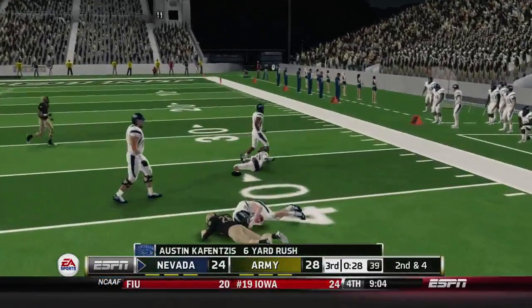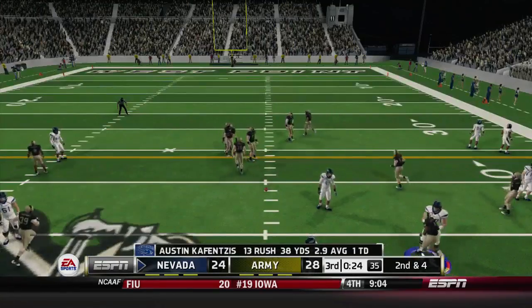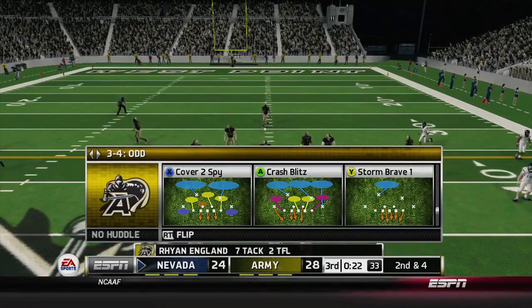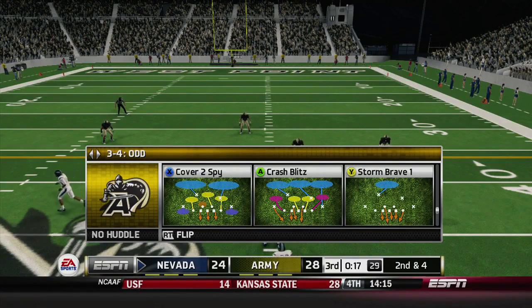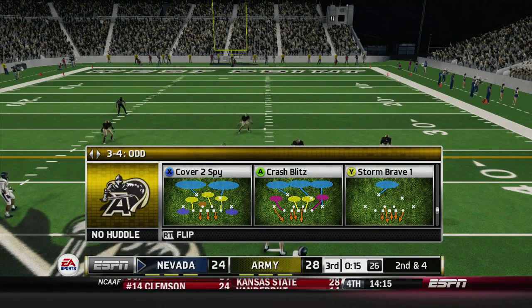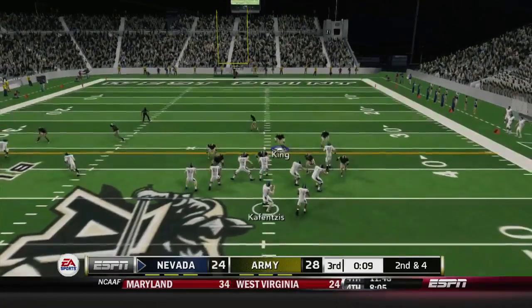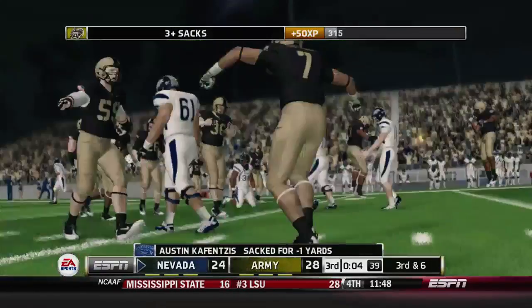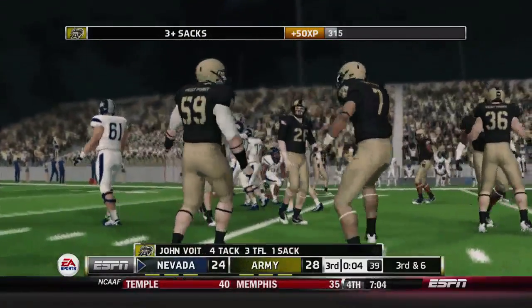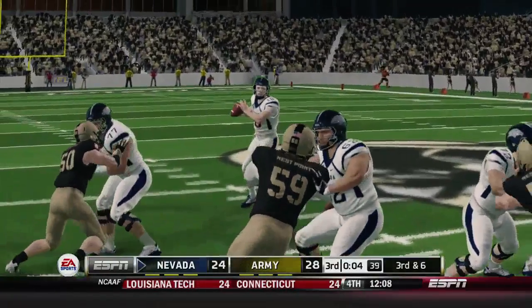Tackled outside after a nice pickup. Gain of six on the play. That'll make it second and four. Tries to get out of trouble, but he can't shake the defense. That is a loss of 3 yards on the play. That'll bring up 36.